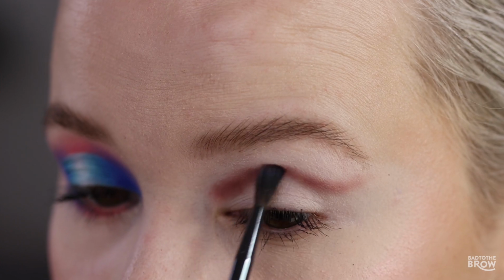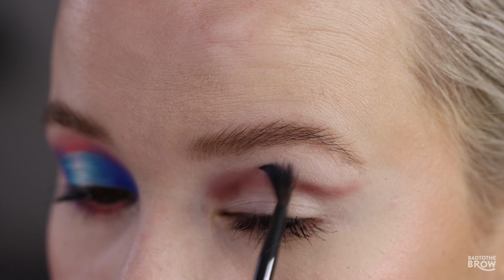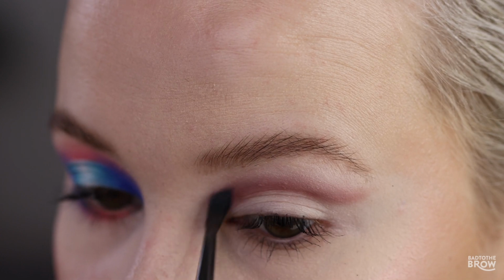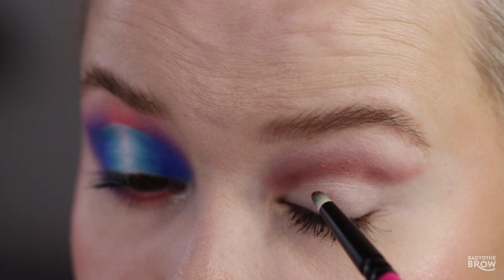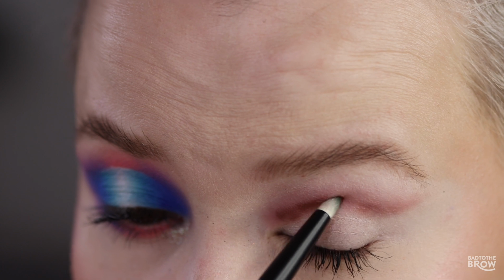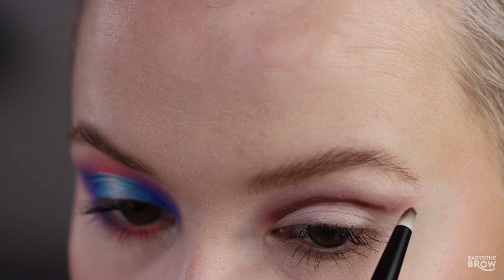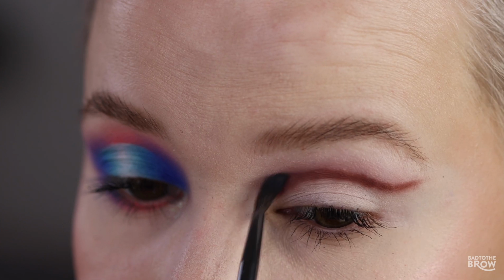So next I'm gonna start blending that up. Keep blending, just keep blending. I don't love this brush, it's really flimsy, but it's so small that it's perfect for this. So I picked up more natural, and I'm just gonna go in with a pencil brush and really pack it on, specifically in this area, and use the other brush to blend it up.